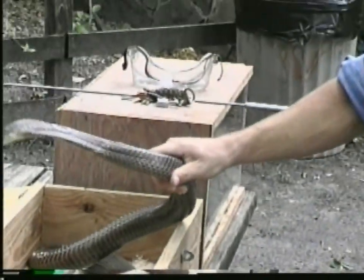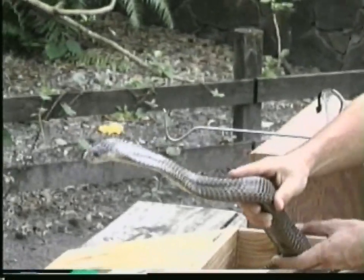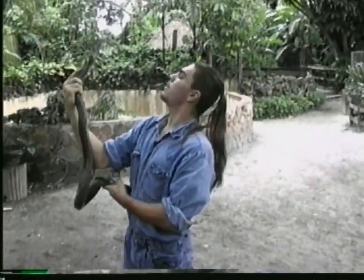You notice the hood on the cobra, all that is a series of elongated ribs in the upper portion of the neck, and they flatten them out, and they usually have a design on the back of the head, and that's used to scare off predators.